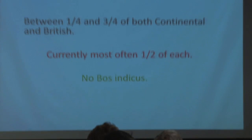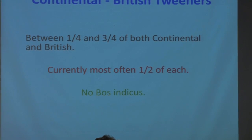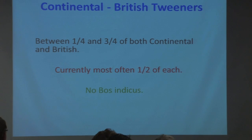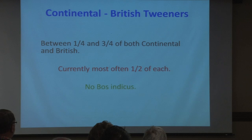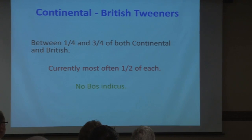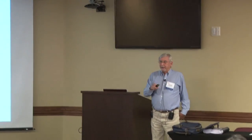I'm going to say that we've got two basic types of these new tweeners, if you want to call them that. One group is this: continental and British. They're basically between a fourth and three-fourths of a continental breed, or could be more than one, and British. Most of them at this point are a half of each, because what you get to start with is a half. And this group has no Bos indicus, no Brahman background. Okay?